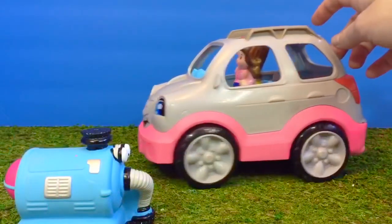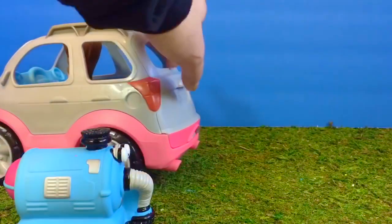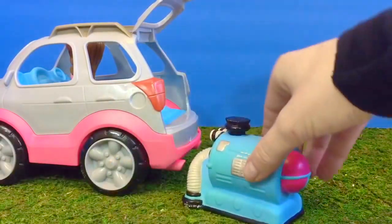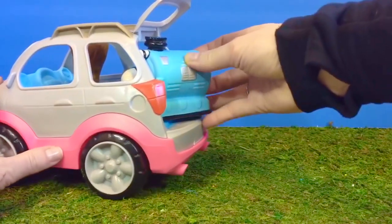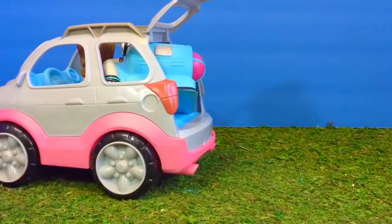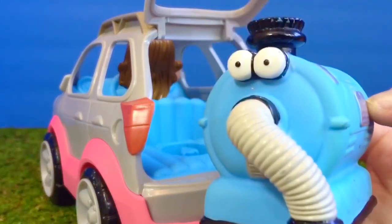Hey, look, it's Nunu. He wants to hop in for a ride. He'll probably fit in the trunk. Go on in, Nunu. I think Nunu is just too big. I'm sorry, you won't fit. We'll have to get the soft Nunu.